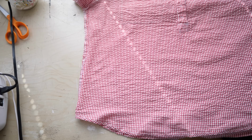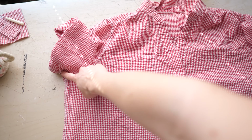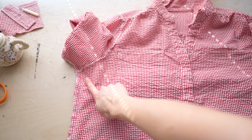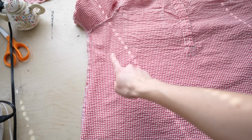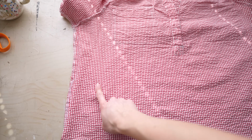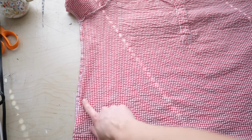So how I'm planning on doing that is just taking the shirt inside out and taking in just right under the armpits and taking in a little bit and just making a little curve down to the bottom. So I'll probably take it in just a little bit more than that on each side, just making a straight stitch, and I'll probably serge that off.